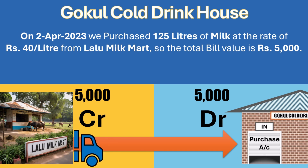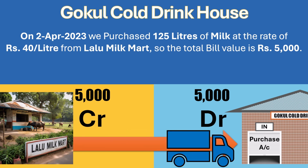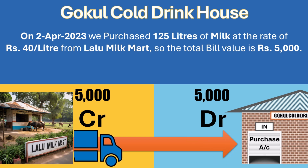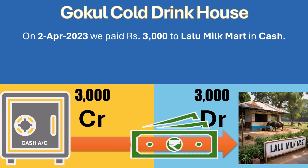Next, the transaction is similar to our transaction number 1. On receiving invoice of goods, we will debit our purchase account by 5,000 and credit the ledger of Lalu Milk Mart by 5,000. We will now move to the next transaction. In this transaction, we paid Lalu Milk Mart against the outstanding balance.